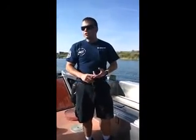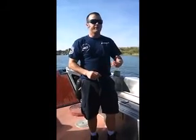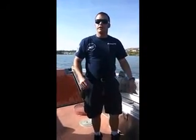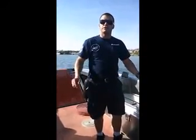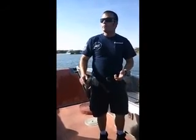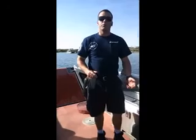But we need additional manpower simply for the fact that we're going to have one guy driving. We should have one guy dedicated to being in command and in charge of the boat. And then we need people for medical treatment, people to assist loading and unloading of equipment.